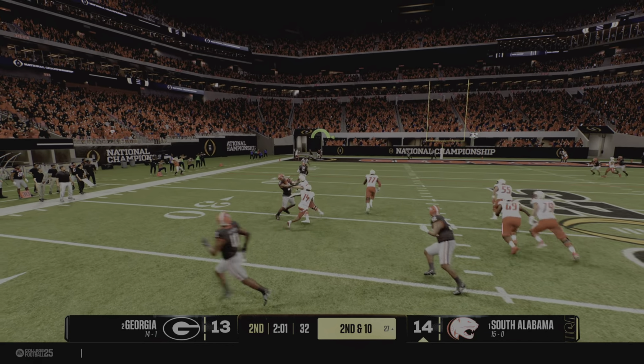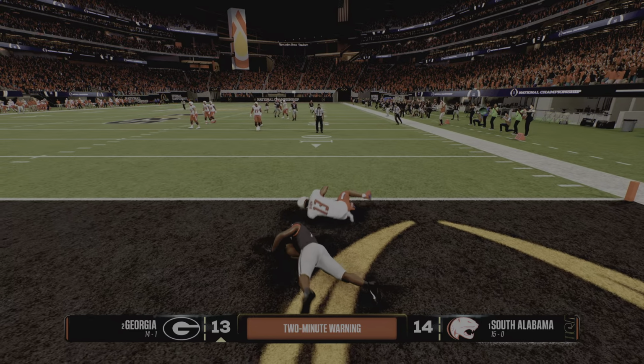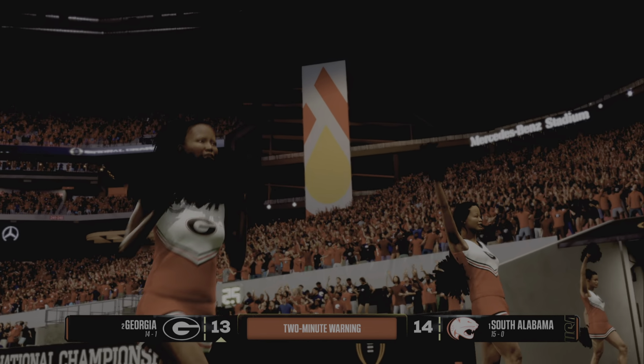And he'll loft it to the end zone. And it's picked off in the end zone. So we reach the two-minute warning as this drive ends.